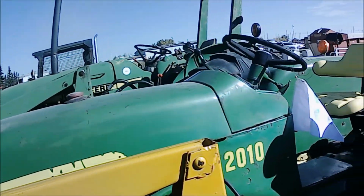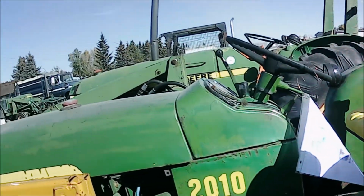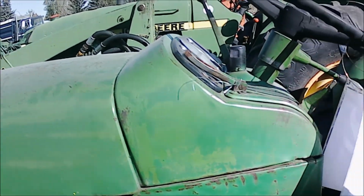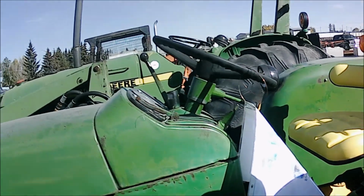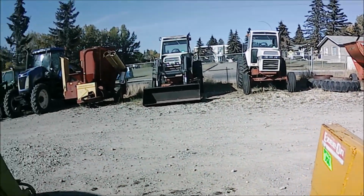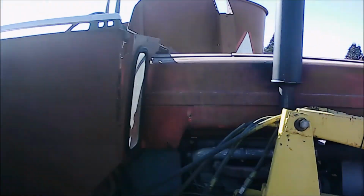$20.10. There you go. That actually is a fairly clean tractor for its age. I guess it looks original to me. It's not repainted, and they kept it nice. This one's not a bad one.